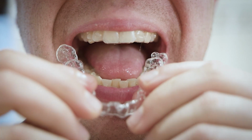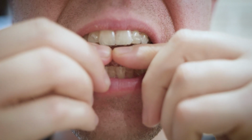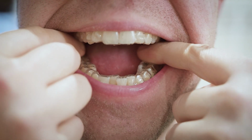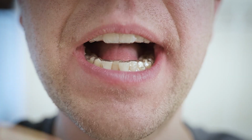I did quite a bit of research before getting clear braces from Invisalign. Some things I knew about or expected, but there were quite a few things I learned on my journey of wearing 42 different aligners that nobody made me aware of. Here are 40 tips and things I think you should know about getting and wearing Invisalign or equivalent clear aligners.